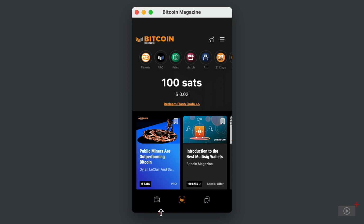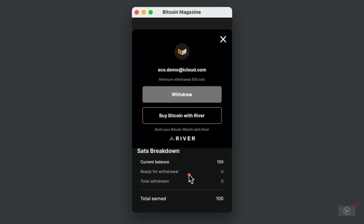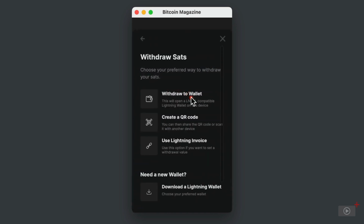But if I go across to what's called the wallet, this application itself has a Lightning wallet built in. It's not strictly a full-blown Lightning wallet, but you'll see if I go into the wallet, you need to accumulate 500 sats before you can withdraw. I'll look at that in a second. I can actually buy Bitcoin from here. There are various ways to buy Bitcoin and buy sats. I'm not going to go through that at the moment, but there's my current balance, 100, ready for withdrawal, and the total withdrawn, so both 0. If I go to withdraw, even though I can't technically at the moment because I've not got enough within my balance, these are the various options that you have. So I can withdraw the sats to a Lightning wallet.